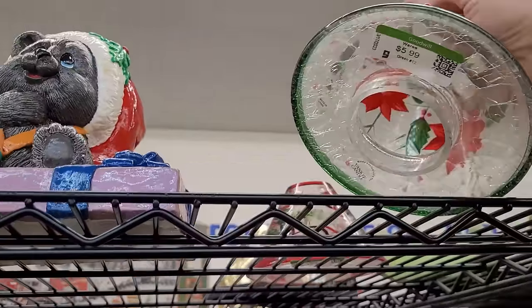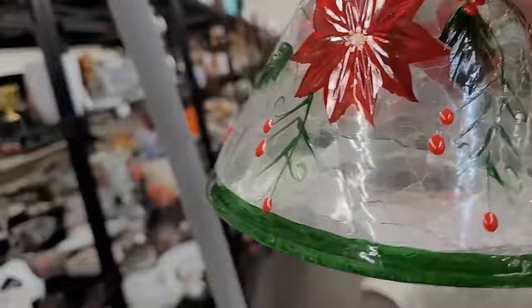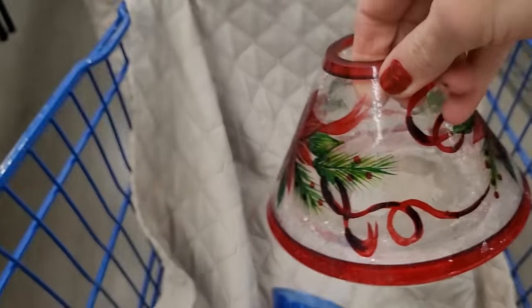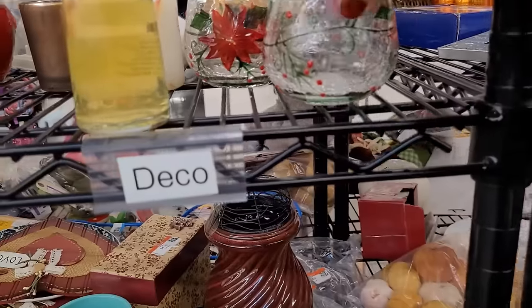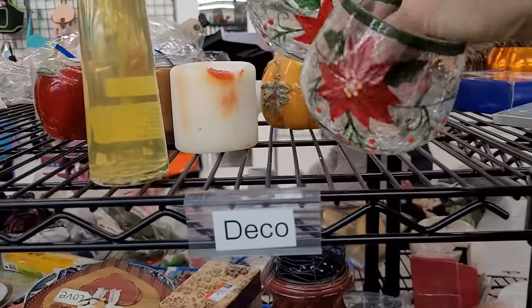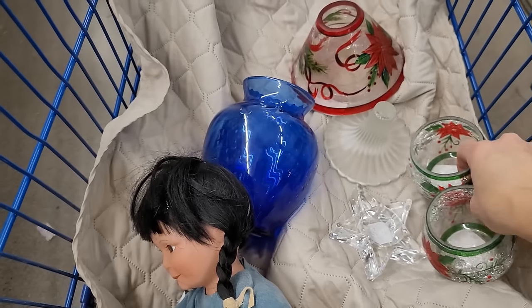More crackle glass Yankee Candle. These are candle shades. They're $6 and they fit over a candle. They just sit on the top of it. There's two, and they actually match the little tea light holders we found earlier. We don't want to forget to grab those. Here they are. Two of those. They are $3 a piece. So let's put those carefully in as well.